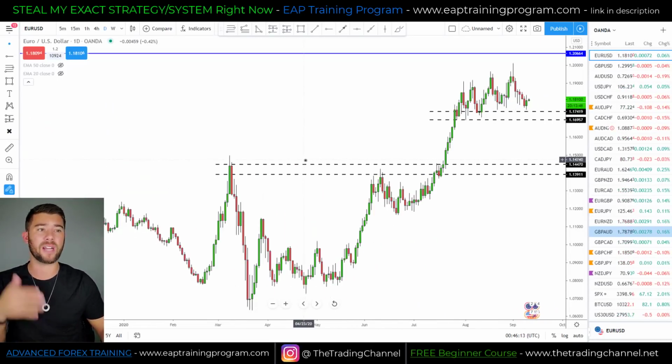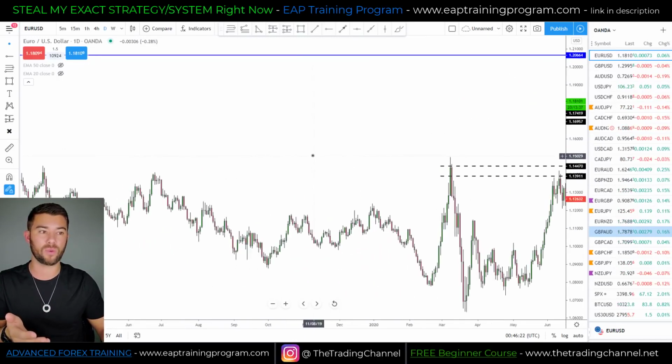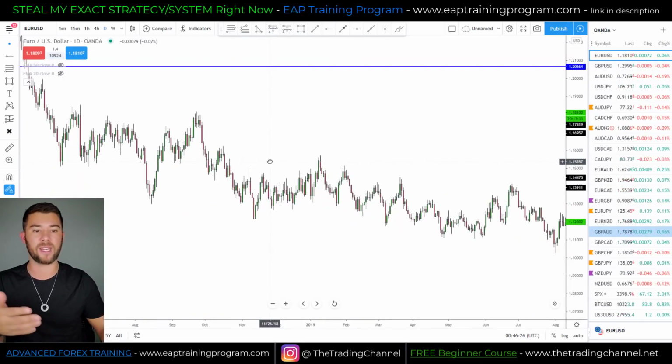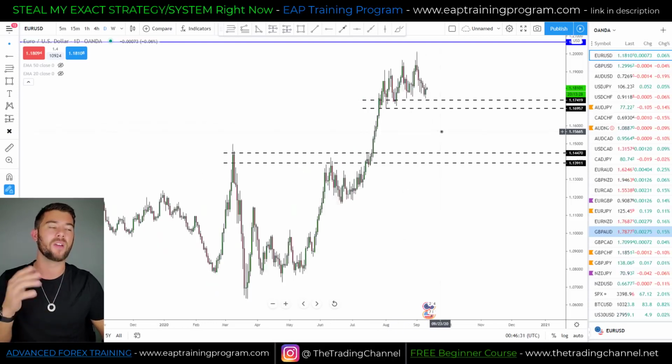For trend continuation, I'm looking at recent levels in price. This one was made back in March. This one was made right in June. Other than that, I don't really have any other levels to look at unless I scroll the chart back all the way to December 2020 and then 2019, somewhere around August. That's not what I'm going to be doing. I'm looking for recent levels for trend continuation.